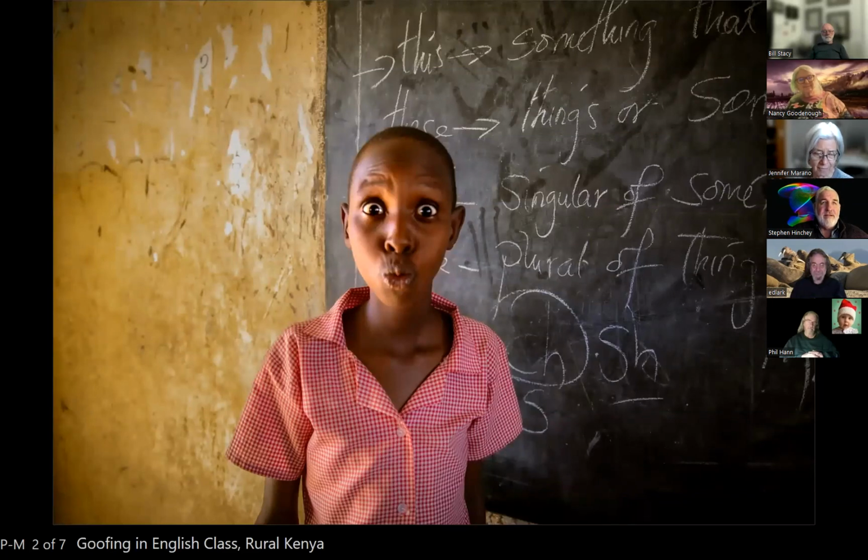Goofing in English class, rural Kenya. What an expression. I had some questions about the writing, and I thought about it, and I think, no, the writing reinforces what you said, that he's goofing in English class, which he might do if some visitors who spoke English came to your class and you wanted to entertain them.